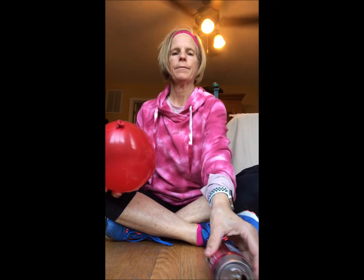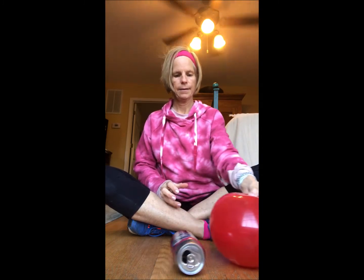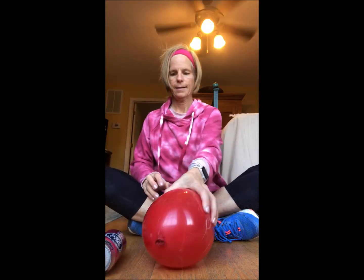Okay, friends, the next activity I'm going to do, I'm also going to use my balloon, and I'm going to use an empty can. Lay my can down. Make sure you can see. I'm going to gather some electrons, and then I can make the can roll. I might need a few more electrons without touching it. I might be running out. Rubbed my hair a lot. There you go.